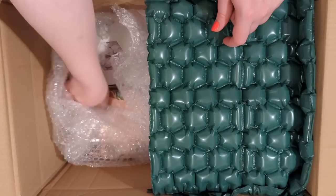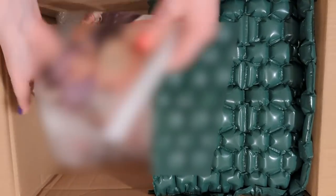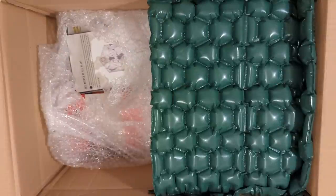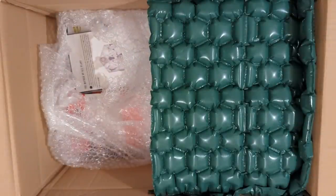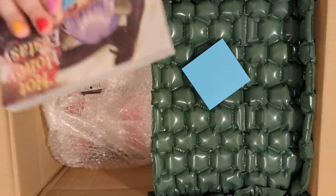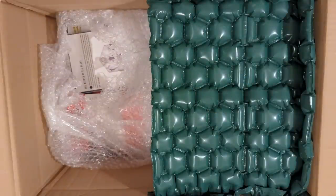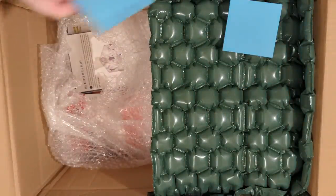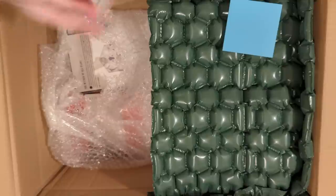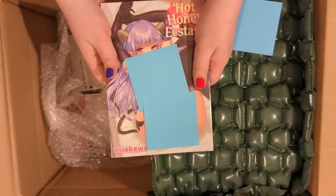Quite excited. We have got a plastic wrapped. We have got a Faku. Ah, dear. Where are my post-its? It's a slight negative of not looking at what I'm pulling out before I talk about it. Just hey-ho. It just means I have to get creative with my blurring, and I can't show you the book, I can't show you the spine. We have got Hot Honey Ecstasy.